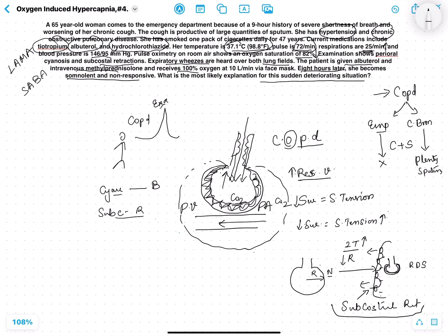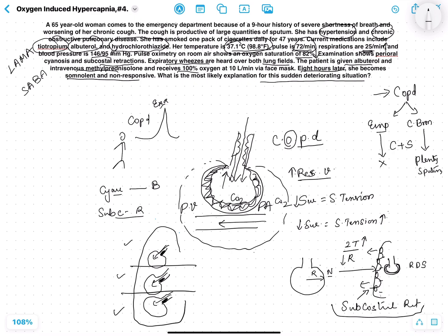And then you see expiratory wheezes are heard all over the lung fields, which means both lungs, alveoli and the respiratory tract have plenty of secretions. Sorry, this is the reason for having wheeze throughout the lung field. If you take the lung and divide it into 3 sections, upper, middle and lower, you listen to the wheeze because infiltrates and exudate have been here and here as well, and here it is collapsed. So this is the reason for expiratory wheeze heard through both the lung fields.